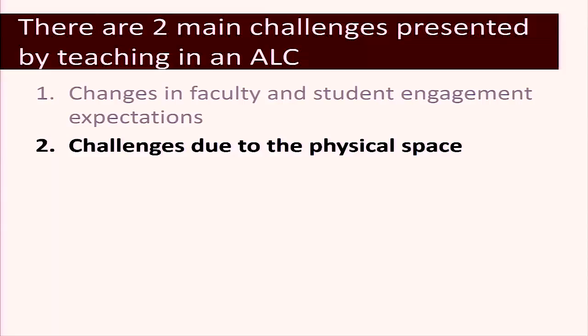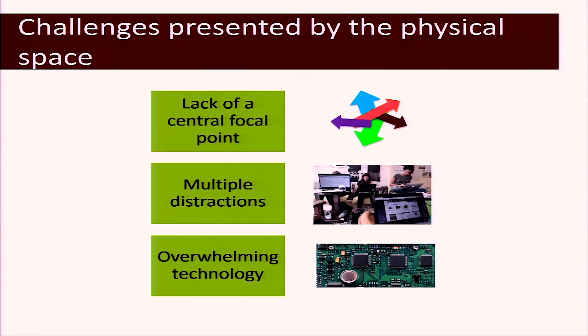All right, now there are some problems just due to the physical space itself. For one, there's a lack of a focal point. So often we hear from our students in these rooms, I don't know where to look. Where's the front of the room? And you're moving all the time. I can't see you.